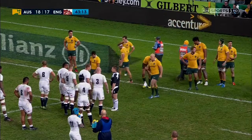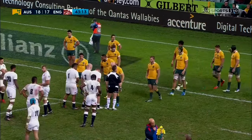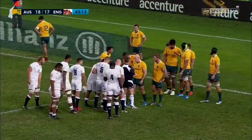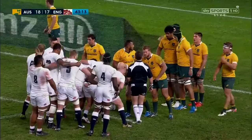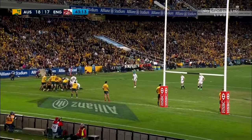No, even though if you look at the statistics, England had more territory and they had more possession, but Australia had better ball. Sometimes we look at just the sheer numbers in terms of territory and possession, and it's the quality that counts, and Australia have got a lot more quick ball today, and that's caused problems for England.